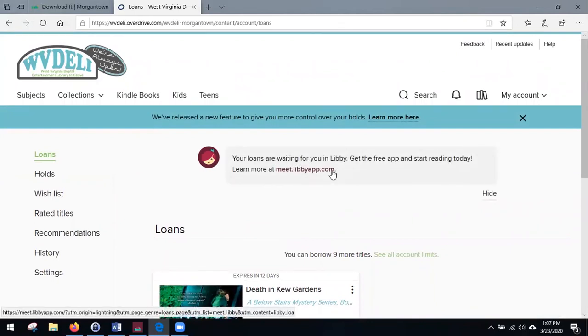So that's a super quick and easy look at West Virginia Deli, a way for you to borrow ebooks and audiobooks from your public library.